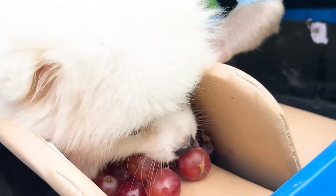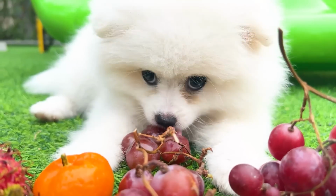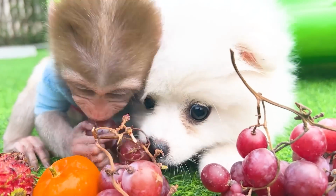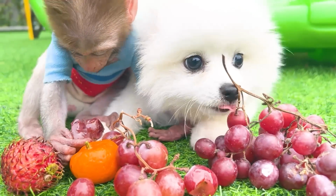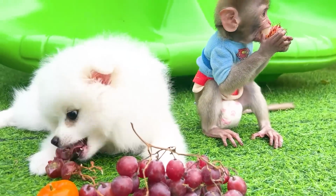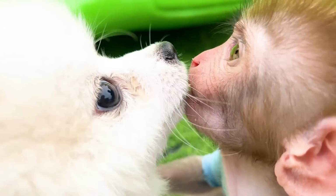Hello! Yummy. Look at the two of them sharing fruits. So yummy. Yummy.